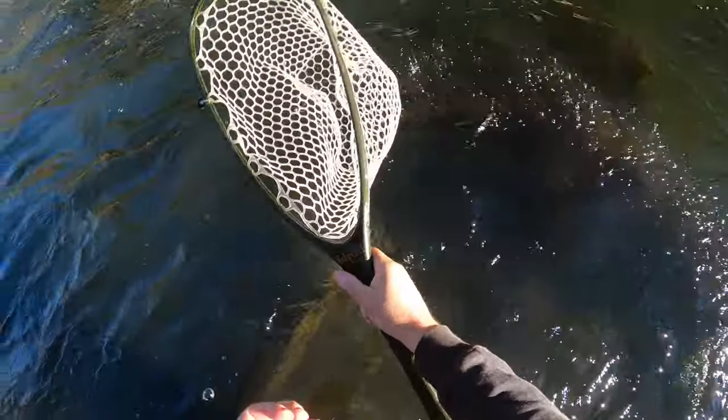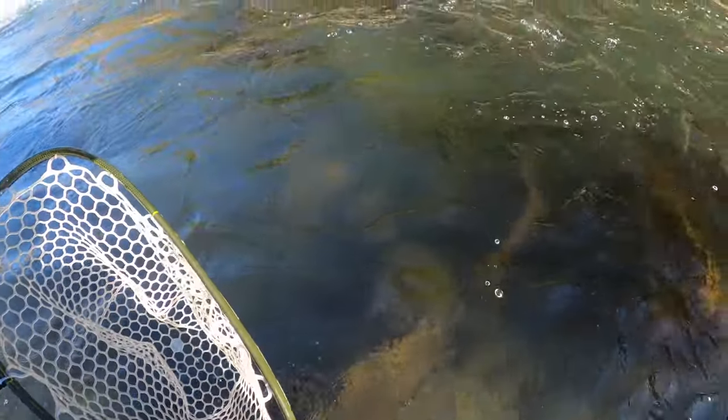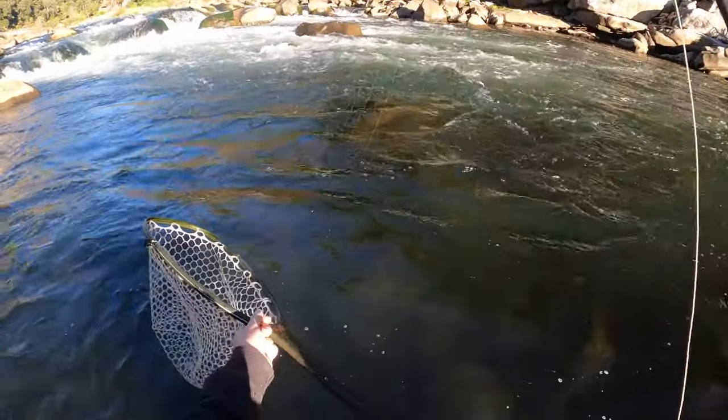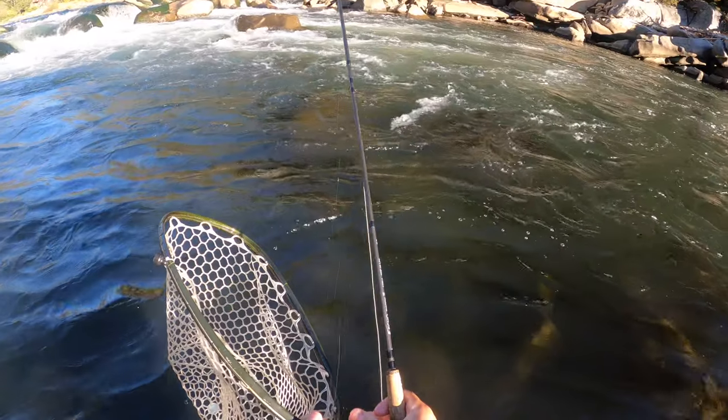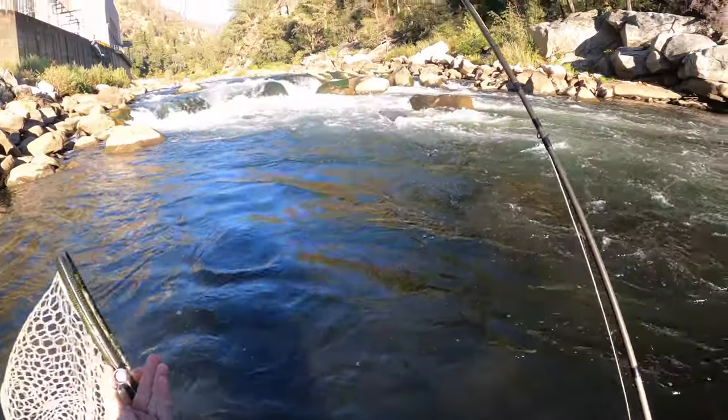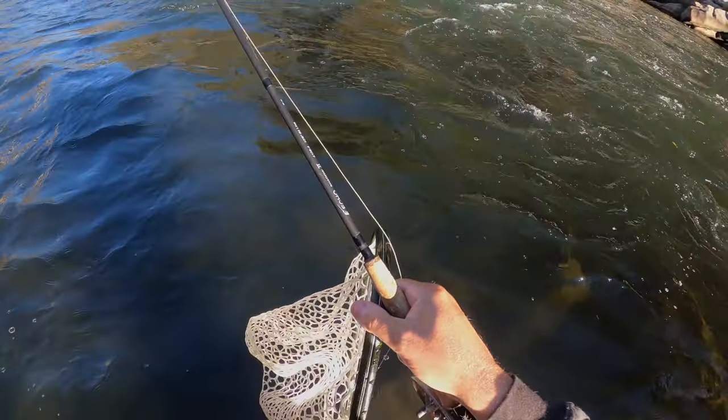He's off now. I didn't make my dropper long enough. He got tangled up and wound up breaking off my other fly.